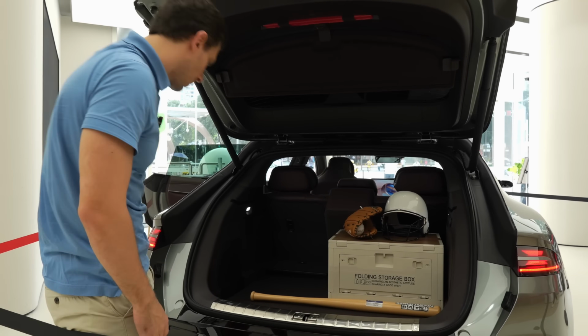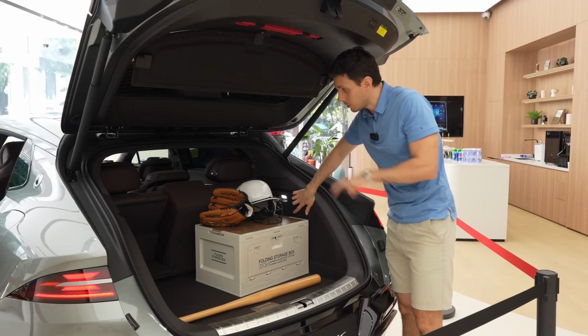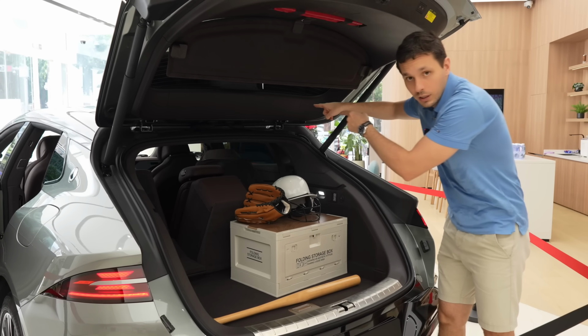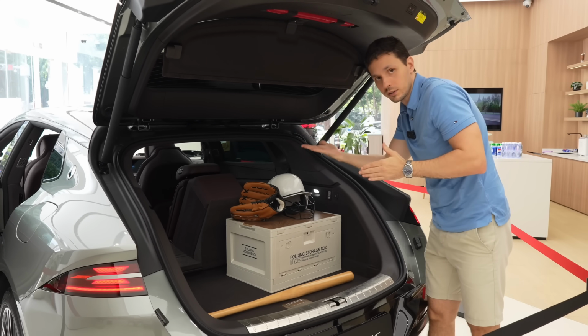There's plenty of room, more than enough. There are two buttons here that let you fold the second row. It was delayed because the front seat on the right first moved forward, and only then the backrest folded down.